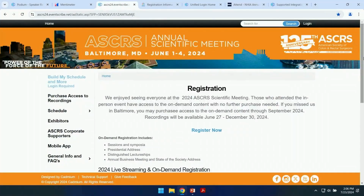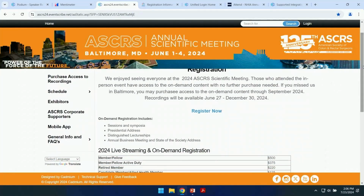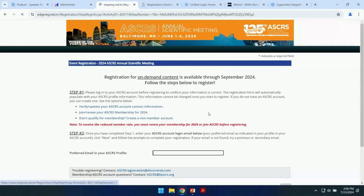How I describe a member lookup is basically Edge reaching out to your AMS and grabbing the data. It never actually goes in there and nobody logs in there. It just kind of reaches out and pulls the data. So here I am at this client's website. Here's my email address for my membership account.